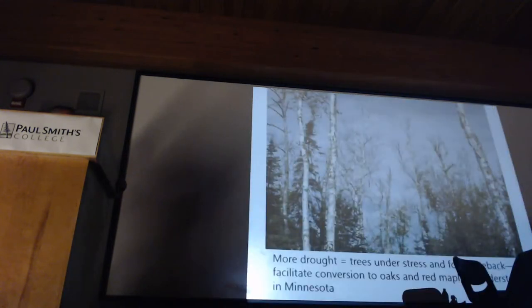Next is heat and drought stress. This is a birch forest in northern Minnesota that died after 3 or 4 years in a row of severe drought. This is widespread further west in Saskatchewan and Alberta. It's starting to happen in Minnesota.